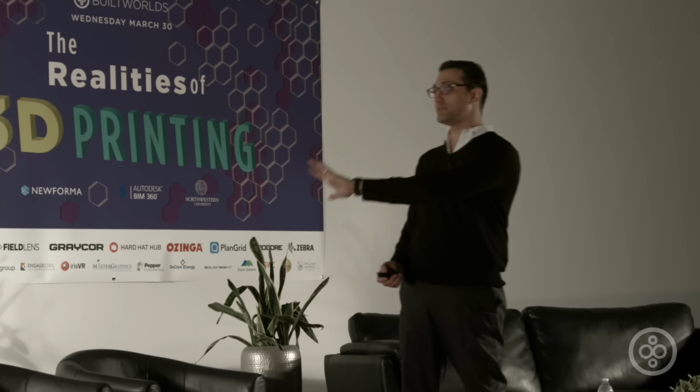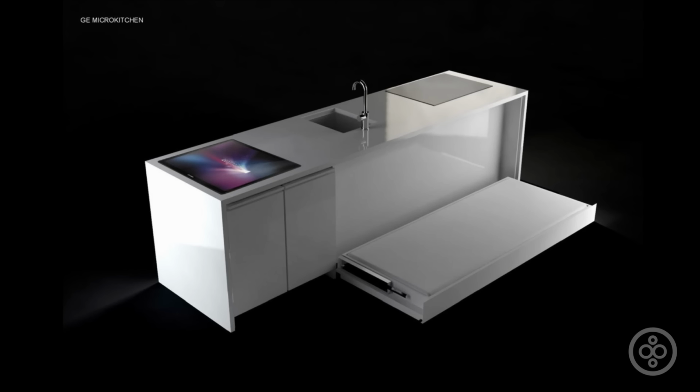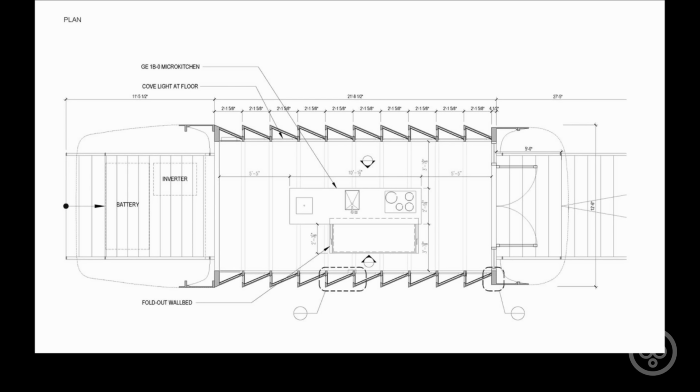And we had General Electric as one of the partners, so they were developing this kitchen island, so we kind of modified it to have a Murphy bed in it, an LCD screen, so people see how the model was built. And then finally, this is what I'm coming about.